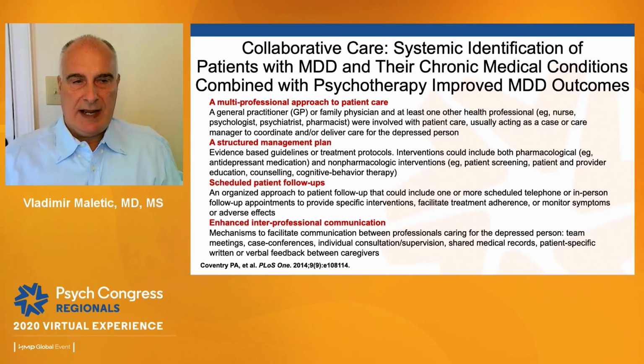Finally, collaborative care. As we have indicated, major depressive disorder is not only a psychiatric illness, it is a bona fide mind-body disorder. And therefore, what goes on in the body, if our patient has metabolic or cardiometabolic derangement or chronic inflammatory illness, it can significantly impact the outcome in treatment of major depressive disorder. Therefore, appropriate treatment is a team effort that includes other medical professionals.